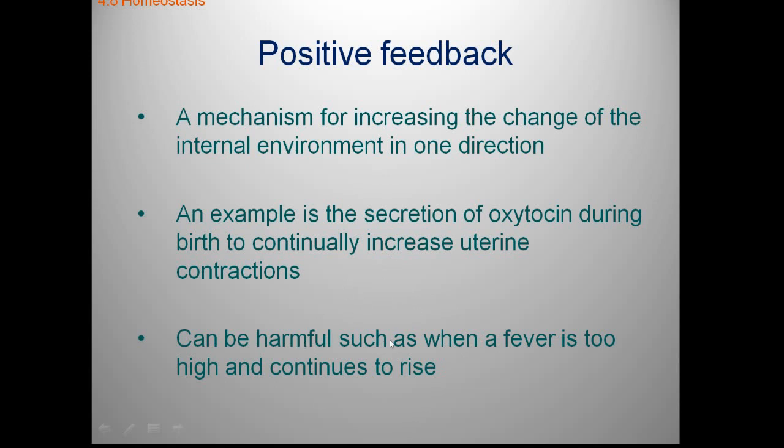Positive feedback can sometimes be bad. When a fever gets too high, that can go into a positive feedback cycle.